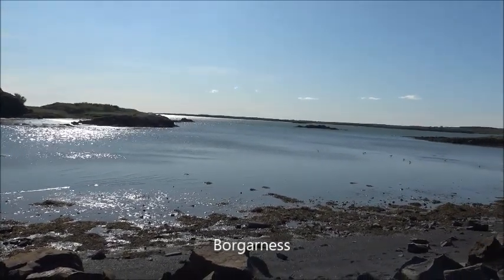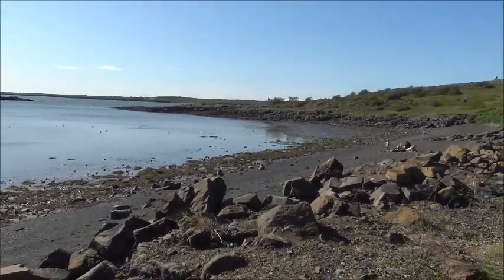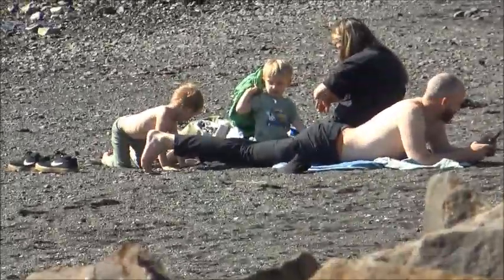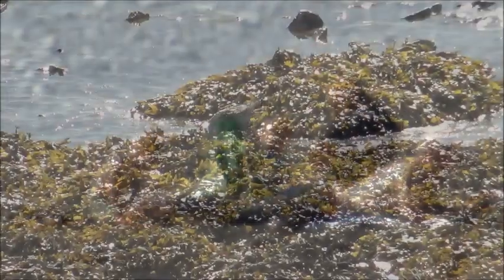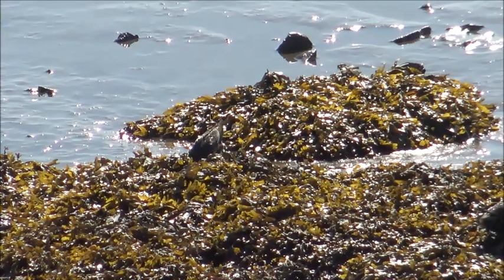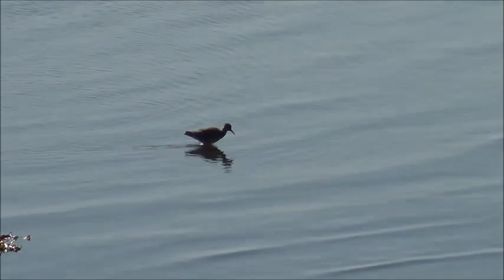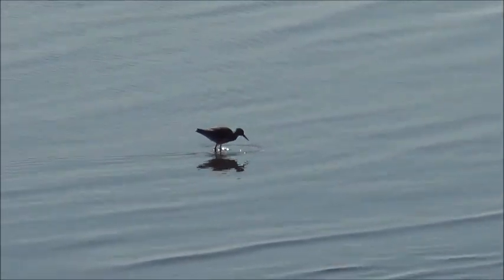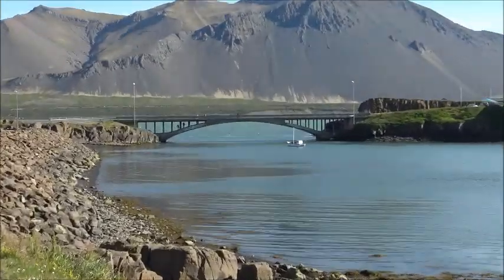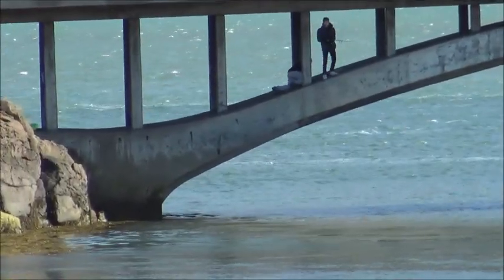It's almost 5 in the afternoon, it's about 13 or 14 degrees, and people are actually sunbathing on the beach. Well, for people in Iceland, I suppose it's summer. Place to go fishing from.